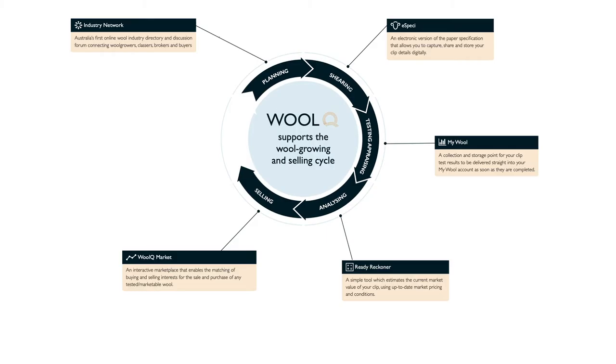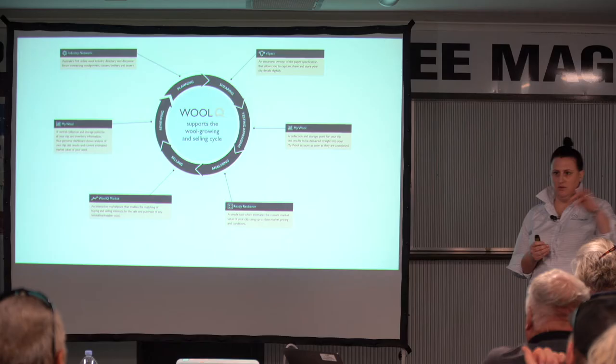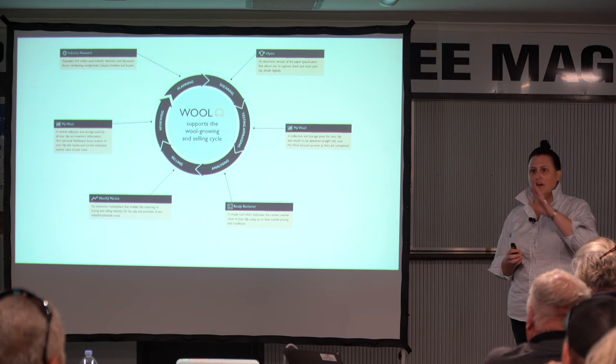WoolQ Market as well, so it'll be the marketplace enabling you or brokers to put your wool on there, and then wool can sit there. There's a live auction aspect to it, but there's also an opportunity to post wool there for sale, and then that wool can be bought by anyone anytime. They don't have to wait for the auction to be open to do that. And then again, the flow of information back, once your wool is sold, whether at traditional auction or on the platform, that information also gets fed back in as well. So you can keep a running tally year on year of how your wool's performed.